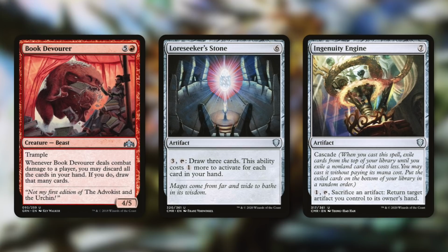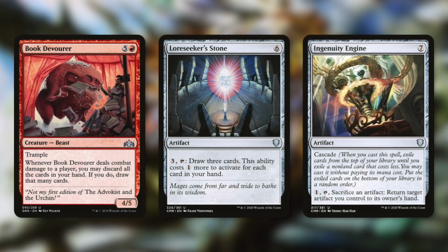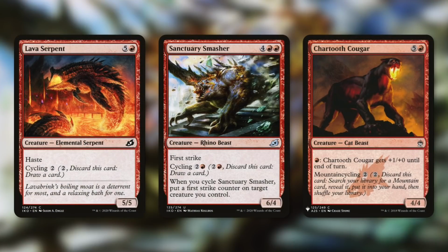And then Ingenuity Engine provides us value in a different way. It's a 7 mana artifact that has Cascade. On top of that, by paying 1 and tapping it to sacrifice an artifact, we bounce target artifact we control back to its owner's hand. Up next, we've got some cyclers with Lava Serpent, Sanctuary Smasher, and Chartooth Cougar.